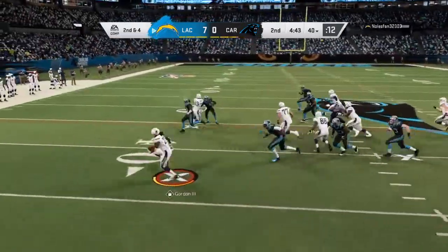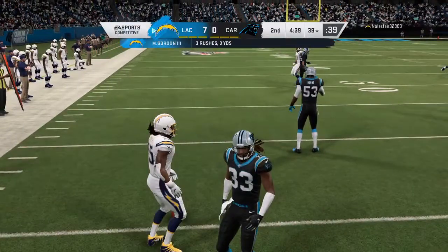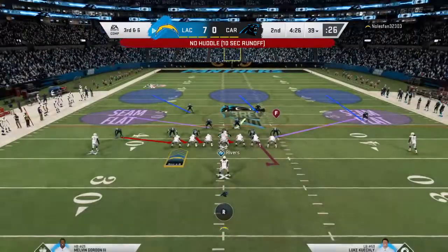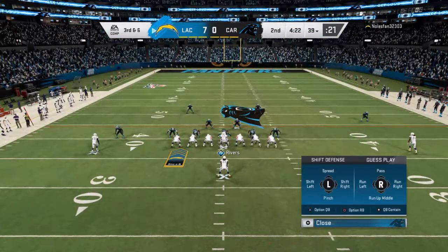On 2nd down now, it's Gordon. And there is nowhere for him to cut back as he's taken down in the backfield. That backs him up 1 yard and brings up 3rd down.